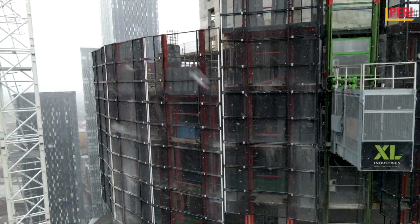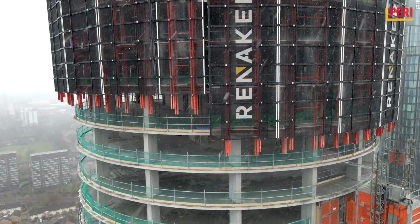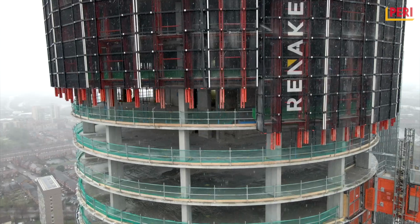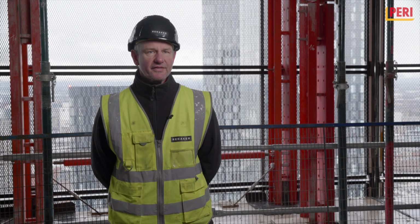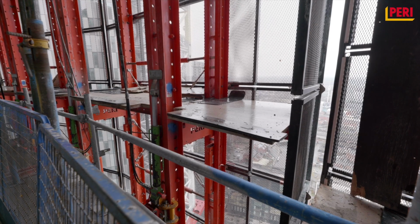The relationship with Perry and Renica has come on leaps and bounds over the last 2 years. They've got a great workforce. We work really well together, and hopefully it will continue in the future. I would definitely recommend Perry for the next project, supplying the same sort of system as this. Perry have been fantastic throughout the project, and I would definitely recommend working with Perry in future projects.